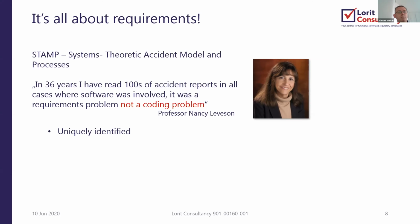Requirements have to take on certain characteristics. They have to be uniquely identified. They have to be unambiguous. They have to be consistent. They have to be traceable. They have to be verifiable. Requirements do not need to be pinned down at the start of a design phase. They do need to be pinned down before you go into the verification phase.